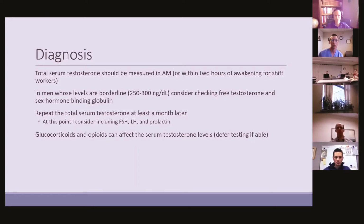In young men, the evidence would show that the testosterone level varies by about 35% from the early morning to the late afternoon when it reaches its lowest point. In older men, that variation is probably more like 20%, but it's still very significant. So I can't stress to you enough how important it is to measure the testosterone at an appropriate time.